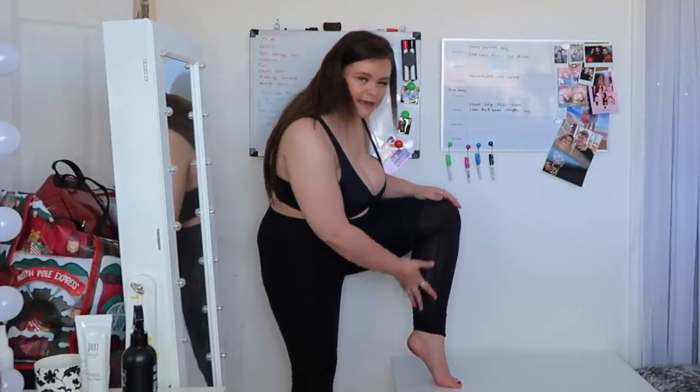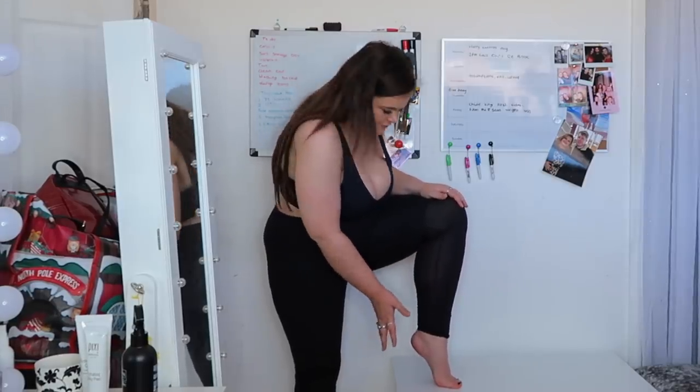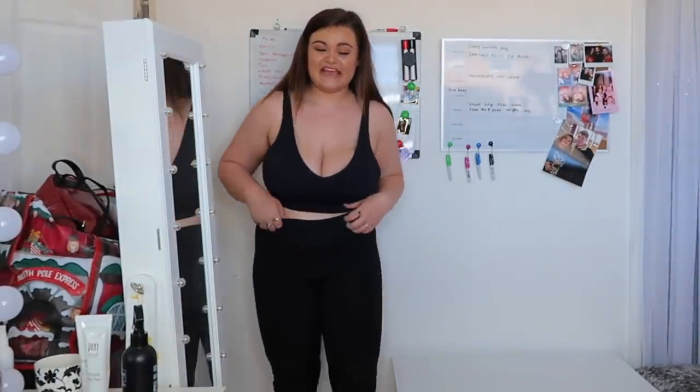But these are the black leggings. Absolutely adore these. They are so nice. I hope you can see what they look like. They've got a gorgeous, slightly mesh bit here. It's not dead see-through, so if your legs were hairy, you could still wear them, but there is a slight mesh going on. Love these. I've already worn these for a workout, and they're dead good.